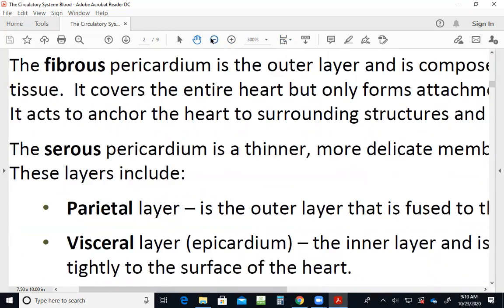including a fibrous pericardium, the outer layer, and then a thinner, more delicate inner membrane called the serous pericardium, which is actually made up of two parts, a parietal layer and a visceral layer. We talked about the parietal and visceral layers back in that first lecture when we first introduced serous membranes.